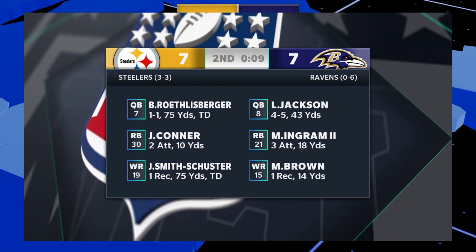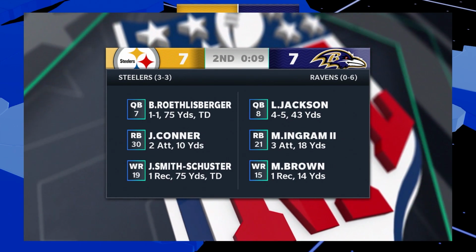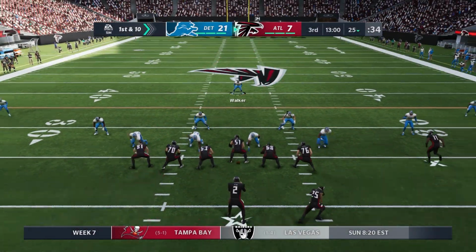And lastly, we travel up north to Baltimore to host the Pittsburgh Steelers. Baltimore actually winless on the season. They are tied 7-7 going into the half with the Steelers. Roethlisberger has 1 pass, but it was a 75-yard strike to JuJu Smith-Schuster. But now back to this one in Atlanta.